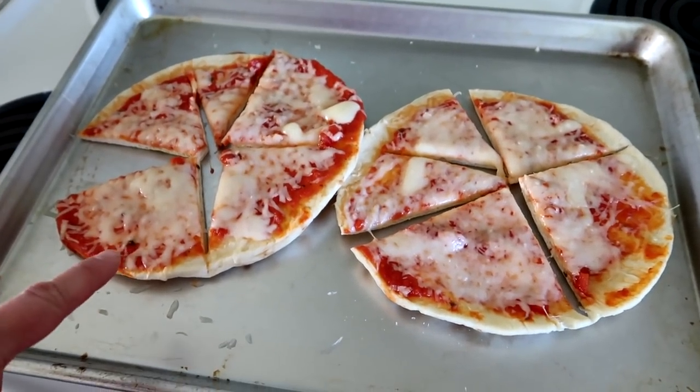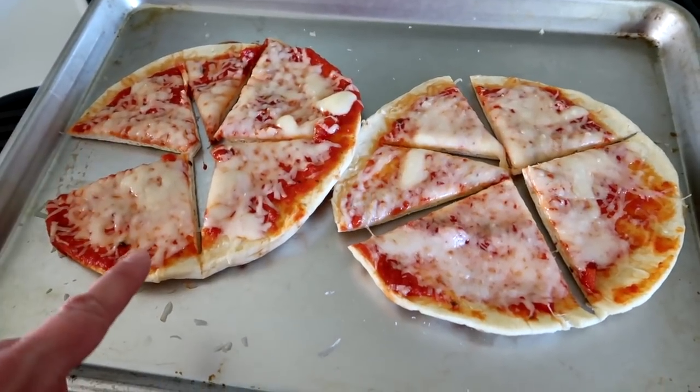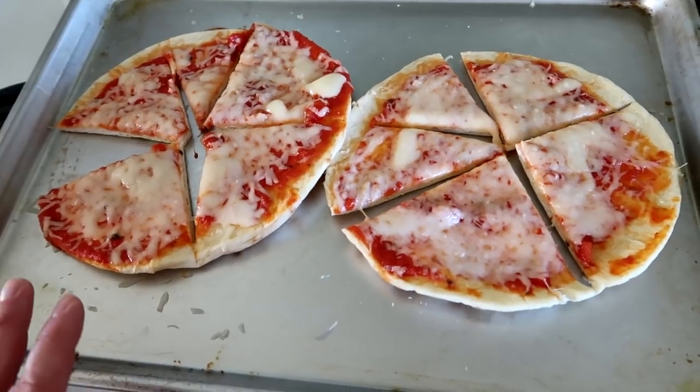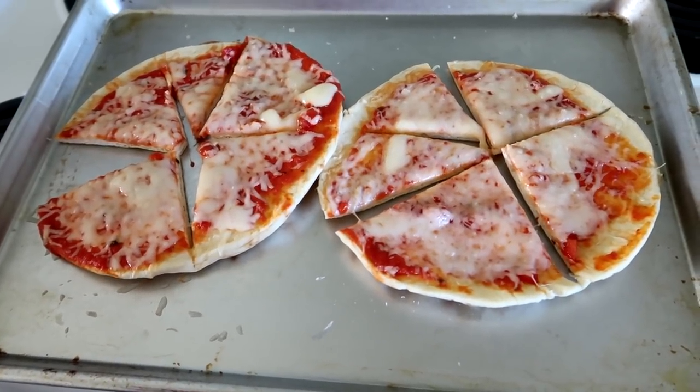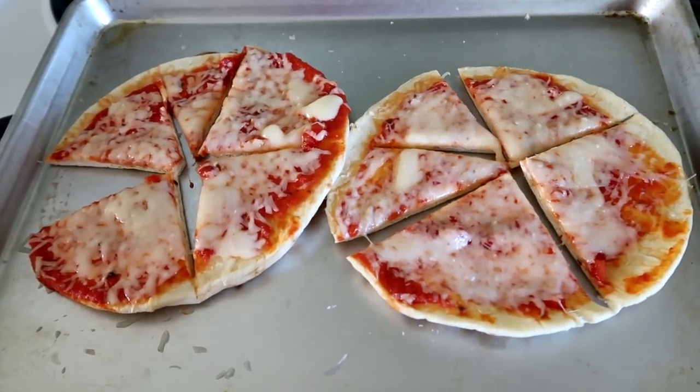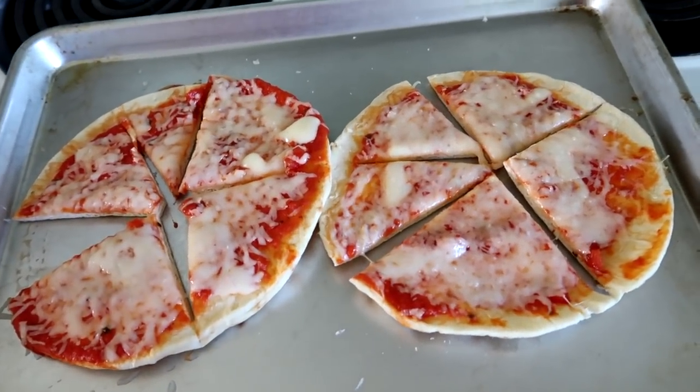So my biggest tip for these is to, when you broil these, I stick them on low and set a timer. It's just gonna take a few minutes, like really just 3 or 4 minutes. But set the timer so that you don't forget, so that they don't overcook and burn.